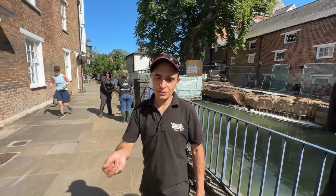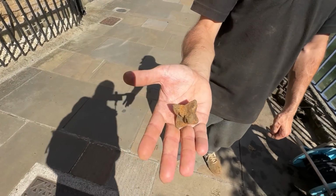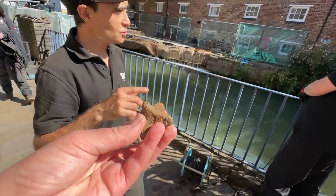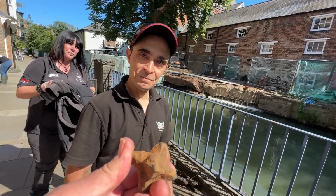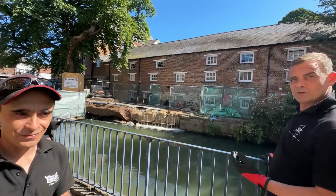Craig, I've got something for you. These World War One, World War Two caltrops. Oh, wow. What are they? They were used against the cavalry. They used to throw them on the floor. Really? Yeah. They'd stop the horses, the horses would all fall off.